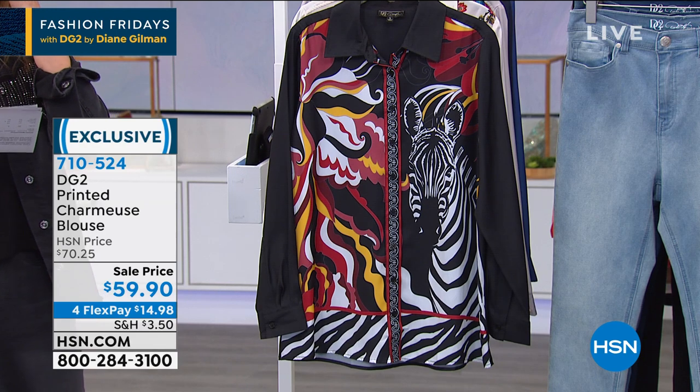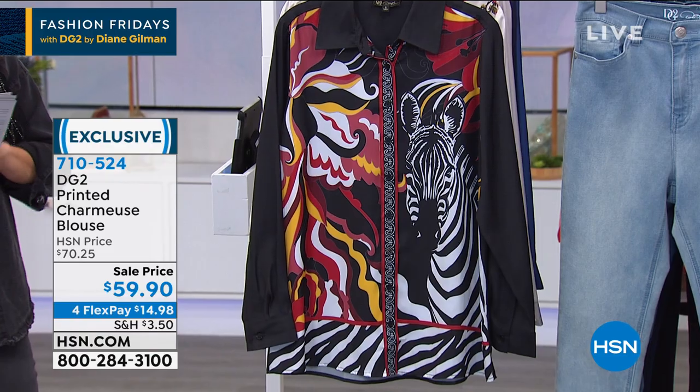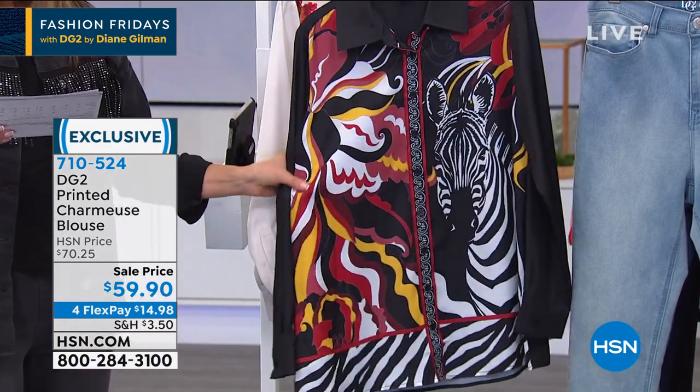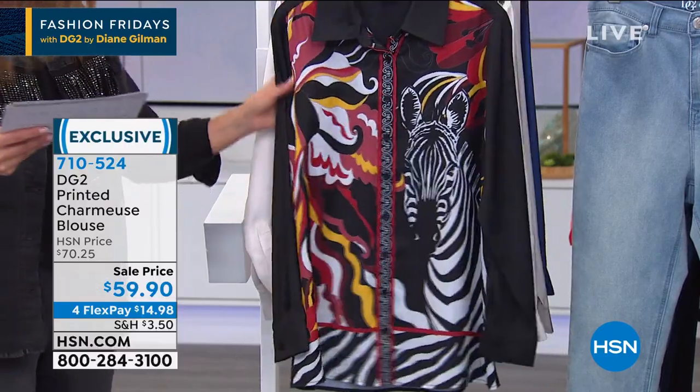What a fresh look for spring. The status prints are huge. A very high-end designer look. Exotic, expensive, looks like silk, feels like silk. It's actually washable. And we have some beautiful patterns for you to choose from.